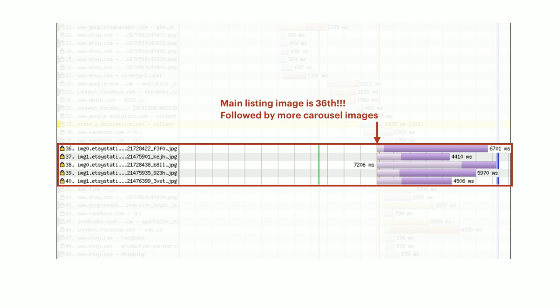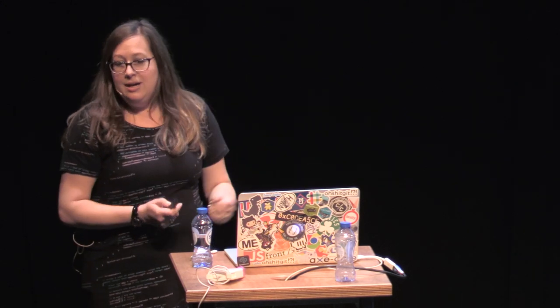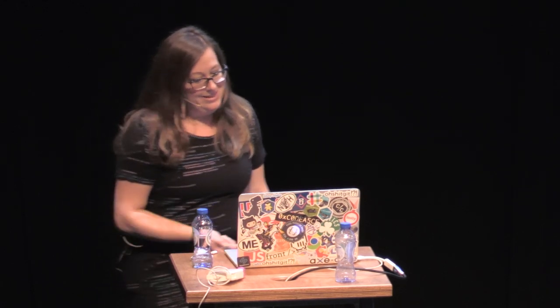And finally, for our 36th request, we go off and download that main listing image. The most important thing on the whole page is request 36. Another bummer is that the rest of the images we're downloading are in the carousel, but you don't actually see them unless you swipe. So we're downloading these huge images and people might never even look at them. Bad. The rest of this isn't really very interesting.